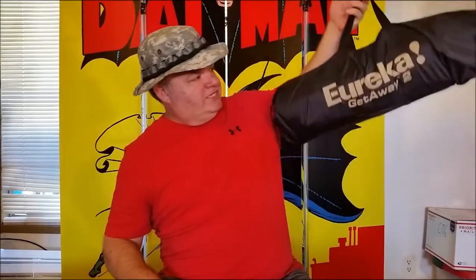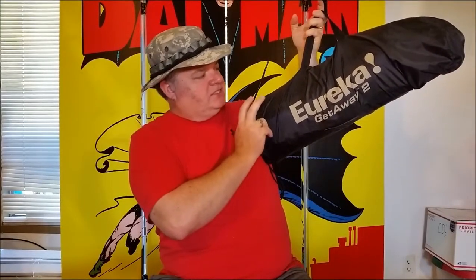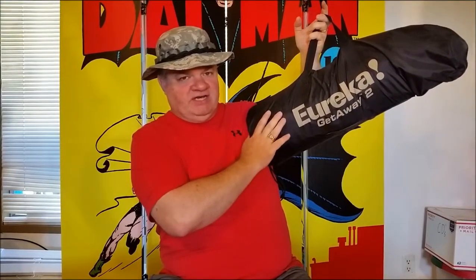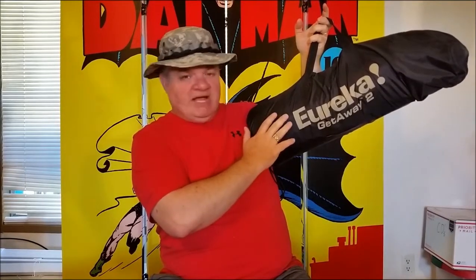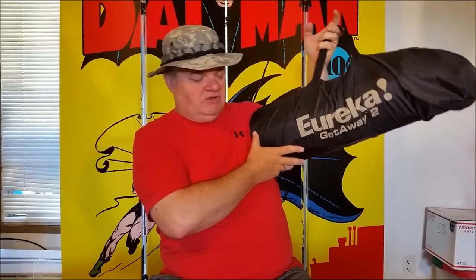If you are a prepper, you need to be doing garage sales, because I constantly find tents. This is a Eureka Getaway 2. There's one currently listed on eBay, and it is sitting right now at $70 with shipping and everything. It's sitting at about $70 to $75. Still got about 4 or 5 days left on the auction. So I'll be real interested to see what that sells for, because it's also the only one listed on eBay.